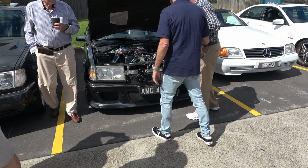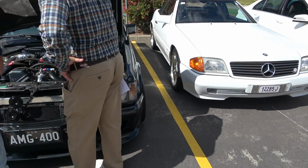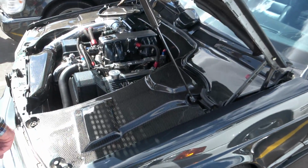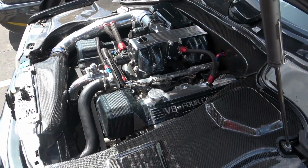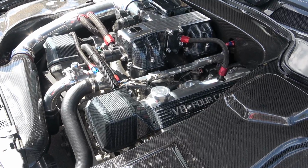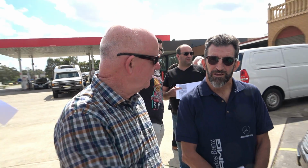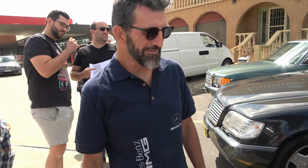Alright, we've got the bonnet up. Let's have a closer look at this little beast over here of a Mercedes. Apparently it's got a Toyota motor in it. It's all natural. Toyota V8. Lexus V8, 4 litre. Wow. So tell us again, it's your one? It's a 4 litre quad cam. Wow. Lexus motor.